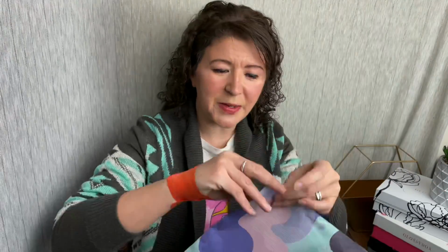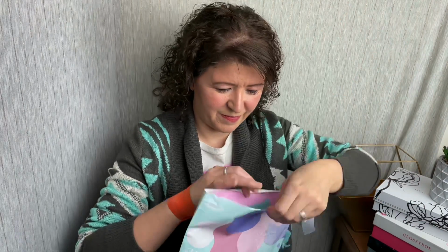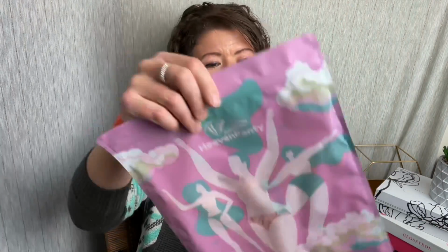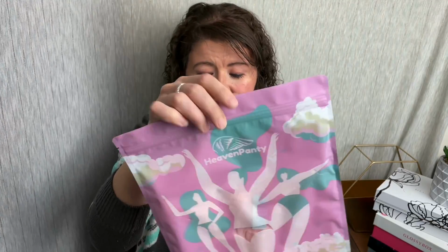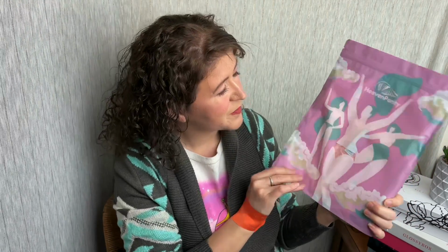It does come in an envelope. It's super cute, and it has little wings like it came from heaven. Oh, cool, it's got like a Ziploc bag. Look, guys, isn't it cute? I can see they're pink. I think I chose exercise, I don't remember. It says hipster bikini, comfy and lacy.